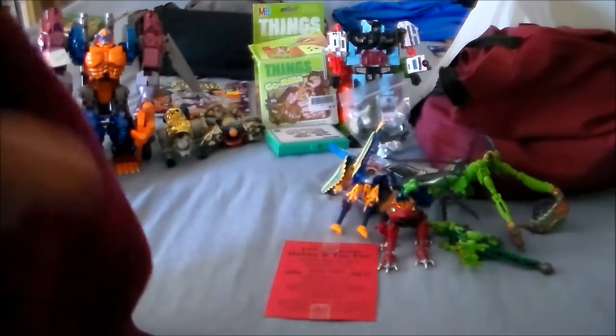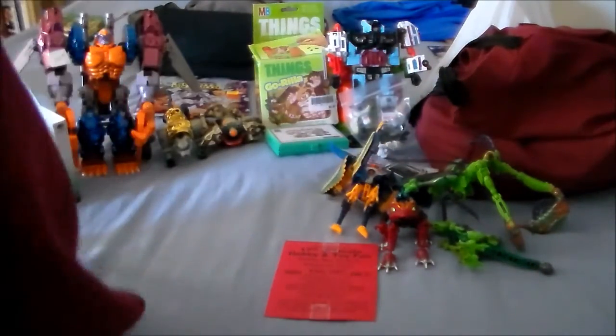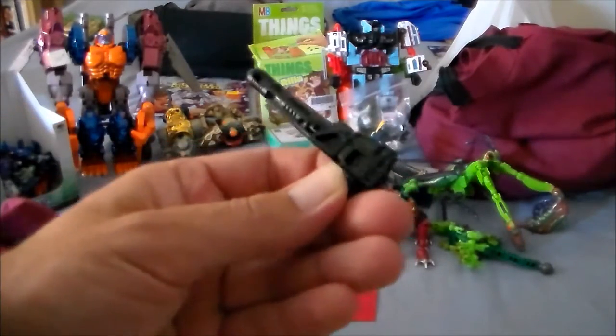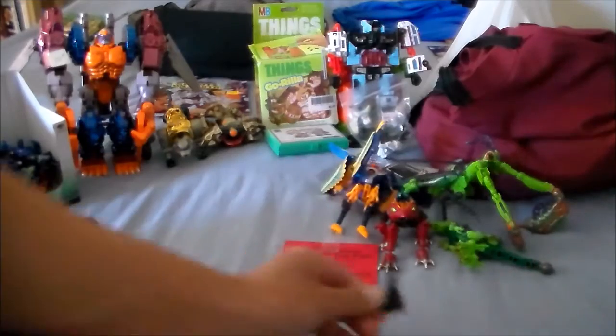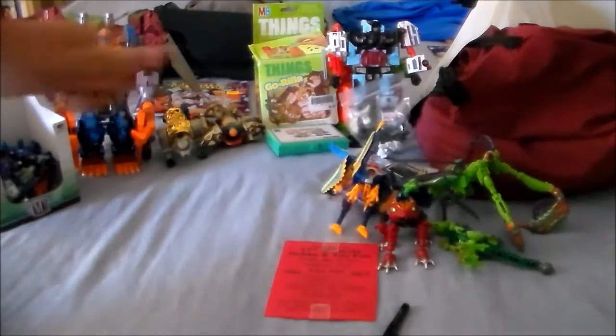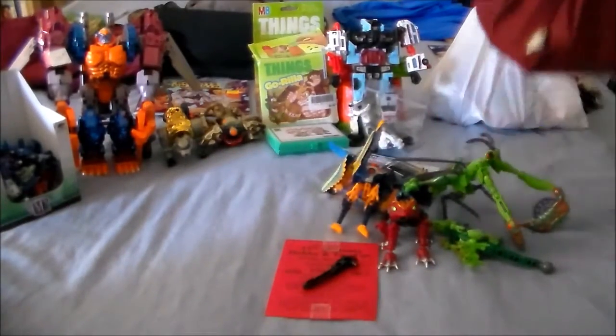That's it for this bag, except for, what is that? I think once again another Protector bot gun. Maybe. Well, we'll look into this stuff in greater detail later. And by we, I mean me. Okay.